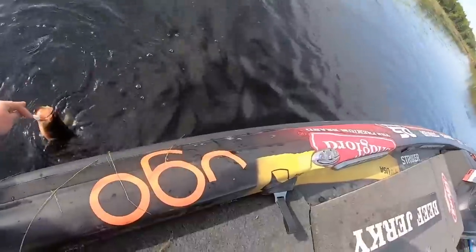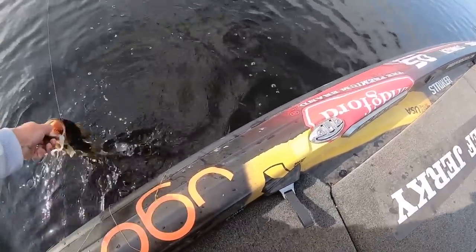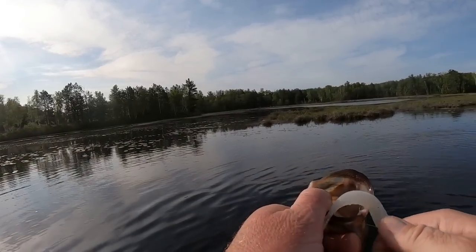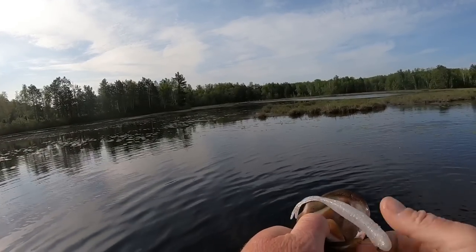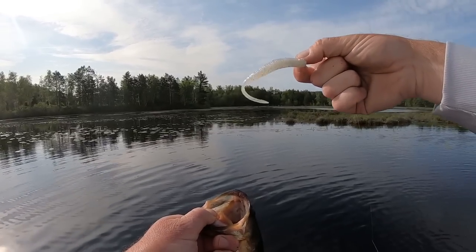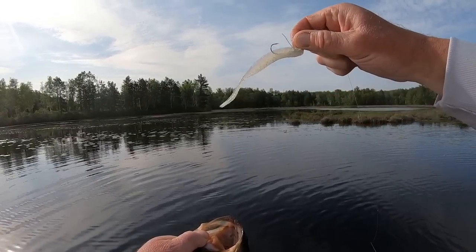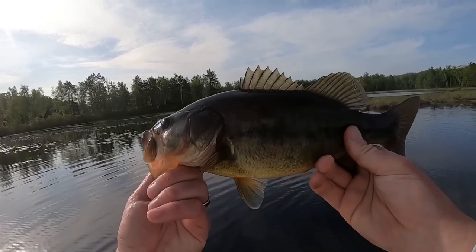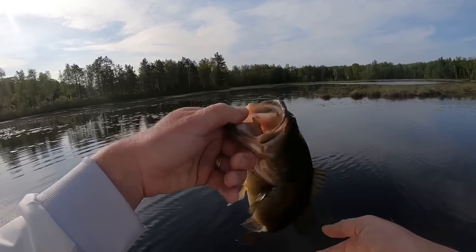Not a giant, but another small keeper, a 14 incher. Well, guys, my battery is about ready to die. This little guy right here, I definitely approve of, the Jackall Rhythm Wave. You can see it's holding up quite fine. We're still catching a lot of nice little healthy male bass.